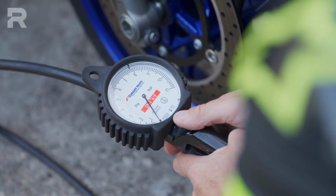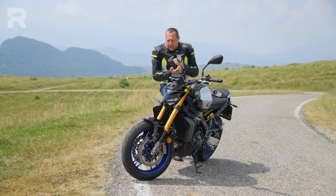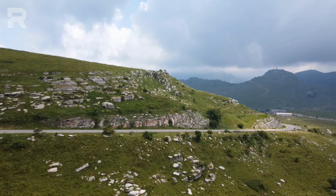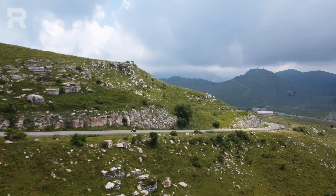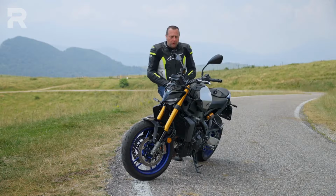I never do this, but in this case, I lowered the tire pressure by a few tenths of a bar to get a bit more comfort and a little more grip on the road. However, I really like the front of the S23 combined with the MT-09 SP. I was saying that obviously the weight distribution, or rather the load, shifted to the front gives you a completely different feedback on the front wheel.